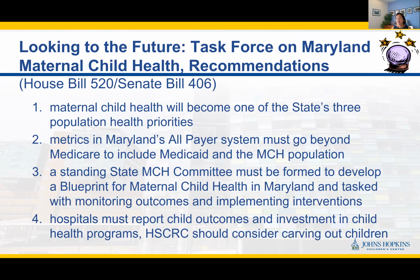Looking to the future for the state, the task force on Maryland maternal child health was something that I felt really strongly about, that we needed to have attention in the state on maternal child health. We have a Medicare waiver and an all-payer system, which I think has inadvertently focused very much on expensive adults and less on the maternal child health population. And so that's why I wrote legislation to get a task force formed, and the recommendations just came out in the last month, and we are working on the action plan on how to get some of these recommendations implemented.